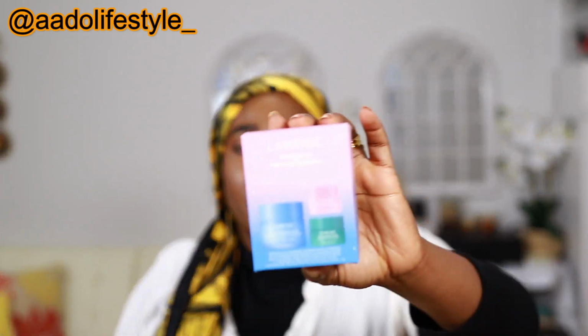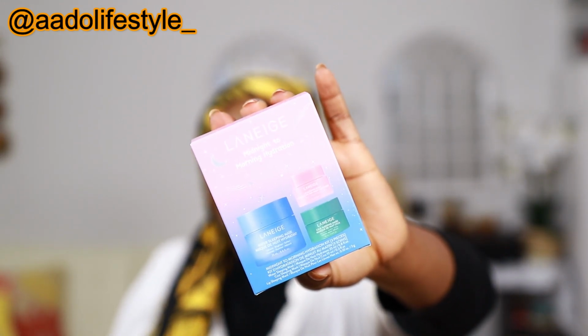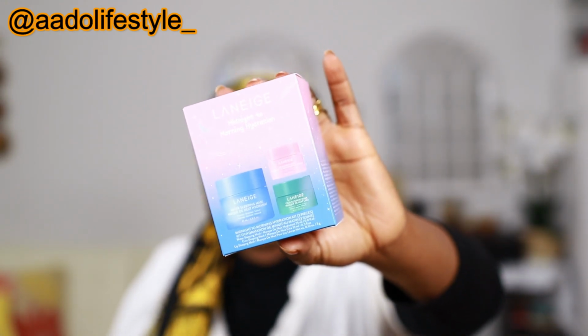So I bought this. The first thing we have here is this Laneige lip set. This is a must have. I lost my lip balm when we were traveling. So that is one thing that I lost, and it really made me feel bad. I'm never the one to bother about losing things while on a trip, but I did miss that one because it showed up. Our lips were so chapped up, so cracked, so not so good at all.